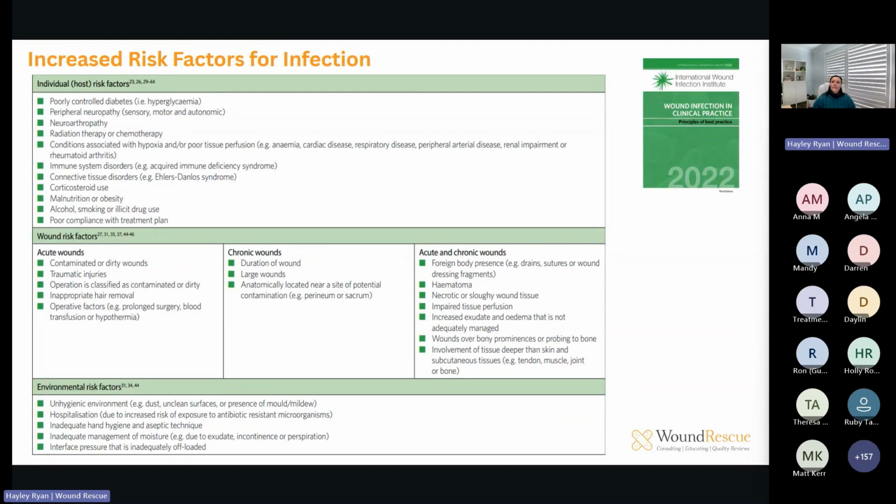I'll give you an example. I was at a client's home only the other day, and during the wound care treatment that I was actually doing, in came her 2 puppy dogs to have a look. So we have to be mindful that will increase risks.